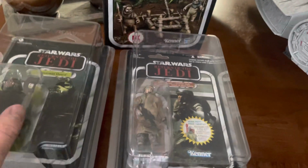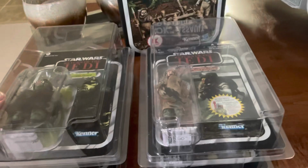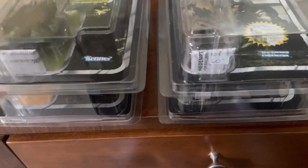But anyways, if you want to stretch your money out, for the price of this, you could get like a wave and a half at least. You know, 60, 175.